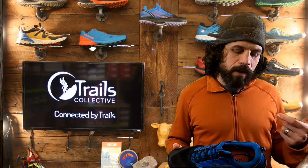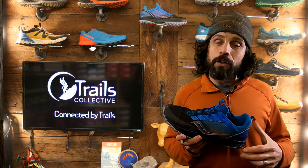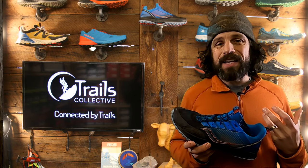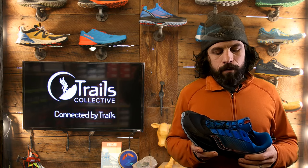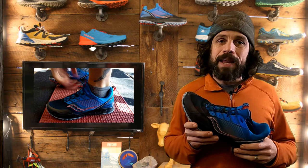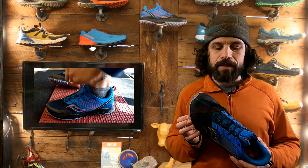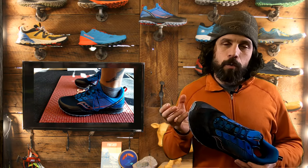So queuing into the release of the Mad River, at least when I looked at it about a year before it came out, I was really looking forward to it. When I first got it out of the box, it was awesome. I was like, this is a good update. What it still gave me was an oblique toe box design. It fit my fairly square midfoot.